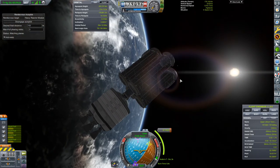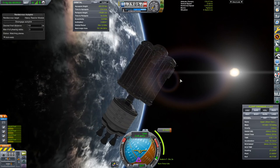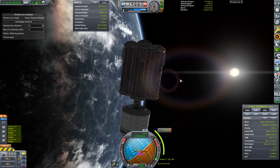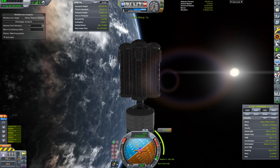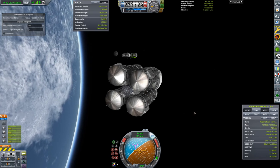Alright, so this is going to go ahead and run through all the maneuvers for rendezvous. What I might go ahead and do is just pause here while the rendezvous goes through. And then once we're rendezvoused, then we'll begin the process here. All right, so we are rendezvoused.